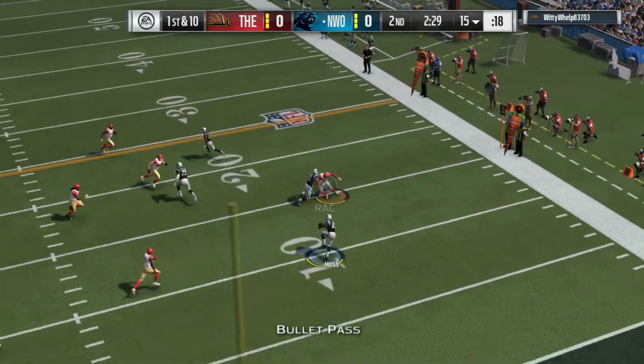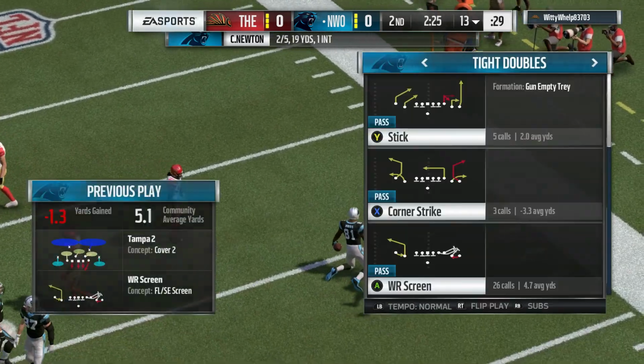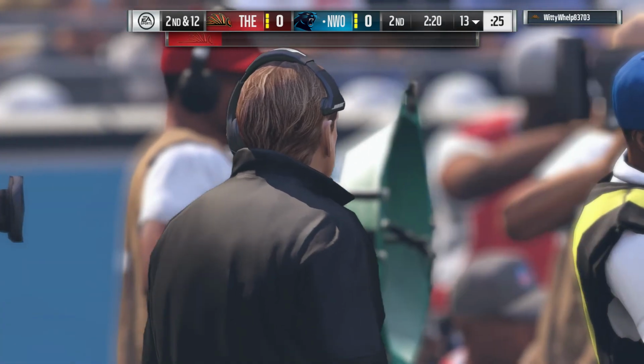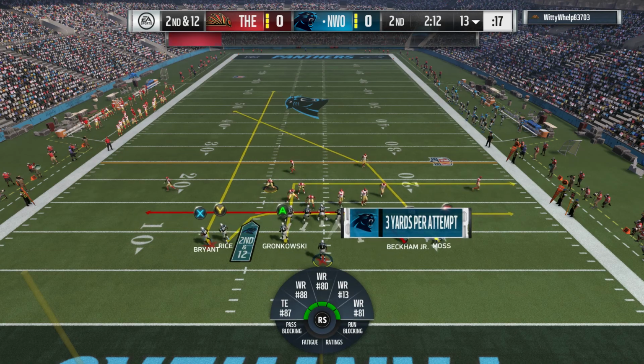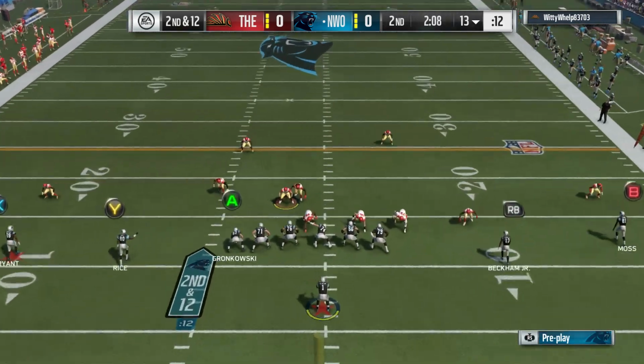On first down, it's Newton. Quick hitter here, it's complete. And he'll lose yardage on this one back to the 13. It's a loss of 2 there, bringing up second down. They threw the screen to the perimeter, but to no benefit at all. Tackled behind the line of scrimmage for a loss of yardage.